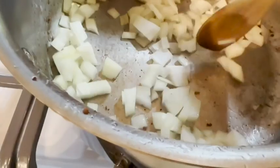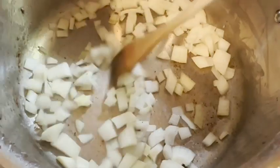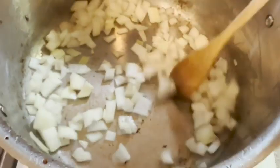You can just use it in place of your cooking oil, or it's really nice in baking as well. I love to use it in the place of butter for a dairy-free option, and it works really, really well for that purpose. It does not leave a coconut flavor. It's very neutral. So again, you can use it in a ton of different recipes and it works super well.